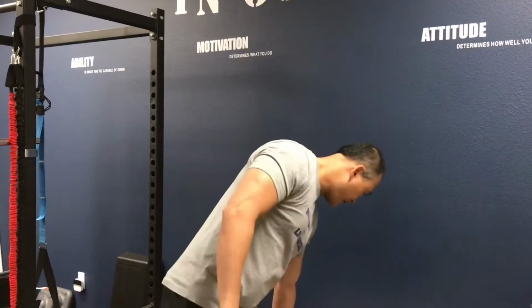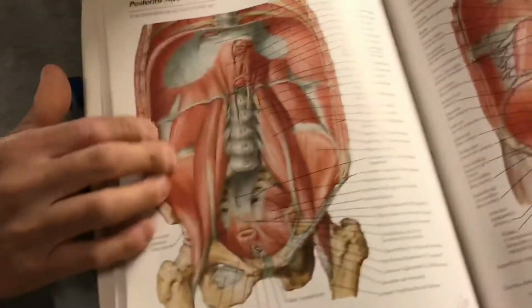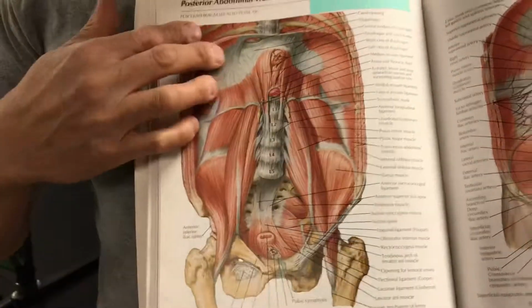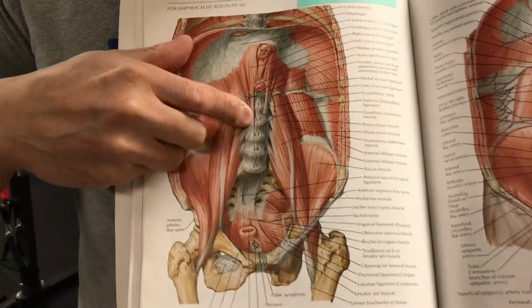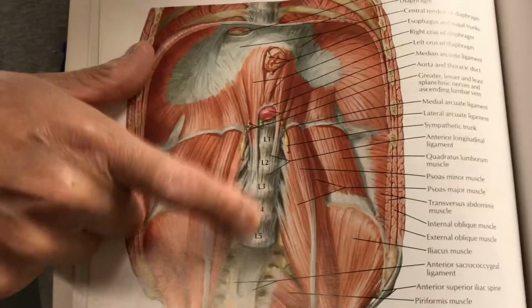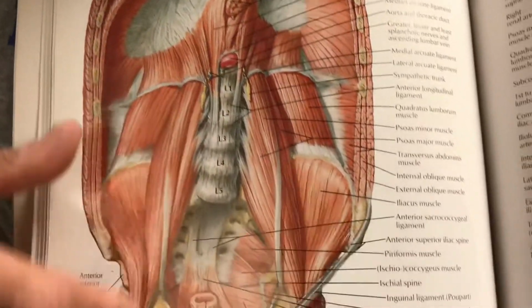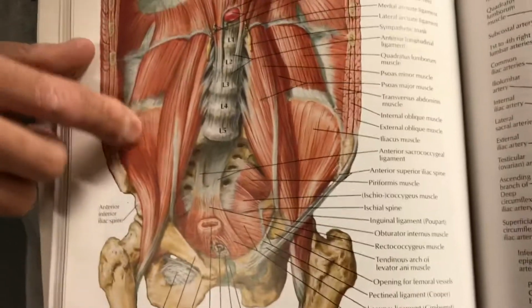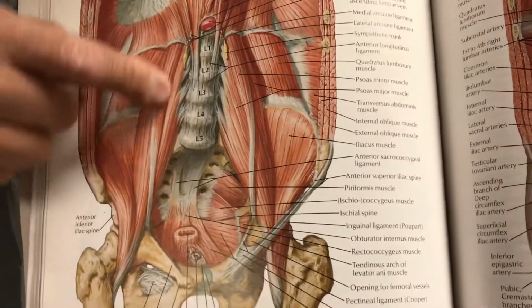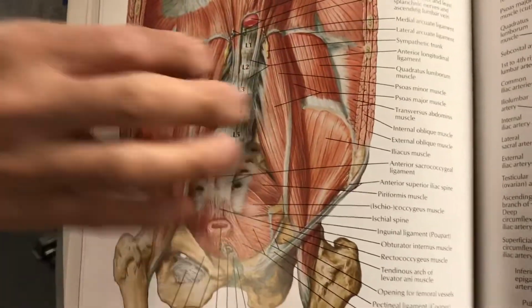Well, I got Netter here, and this is kind of what I want to show you guys, what we're finding with these folks. If you check this out here, this is Netter. Can you see this? So this is if we opened up your abdominal cavity. This is a front view, and we cut you open here. This is your spine. This is your low back. L1, 2, 3, 4, 5. Can you see that? These are your vertebrae here, and the front part of them. You see here, this is the psoas, and this is the iliacus, which together make the iliopsoas. They're on both sides right there, and they help support the spine.